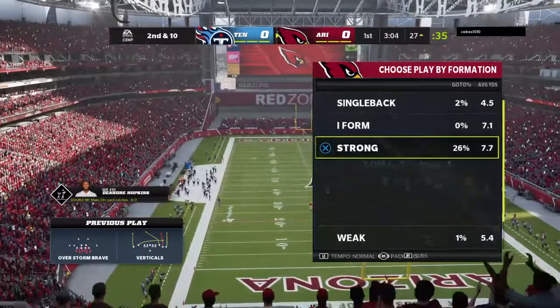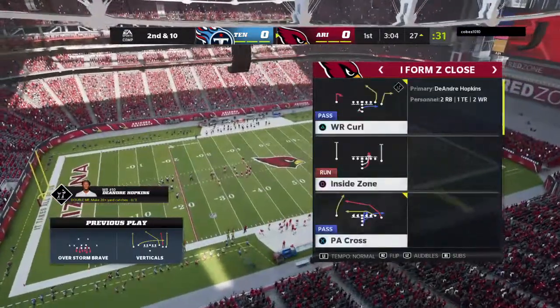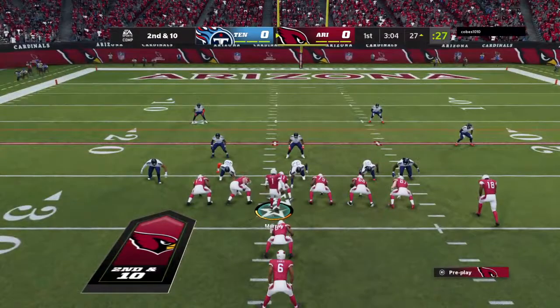I think that's how this defense is going to need to play these tight ends. Again, get right up on them and stay physical. And that paid off on that play, helping force that incompletion. 2nd and 10 now from the 27.